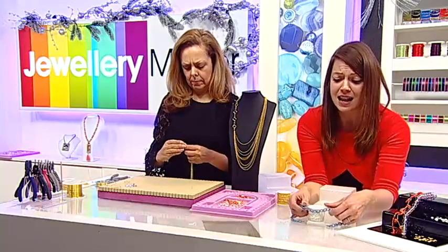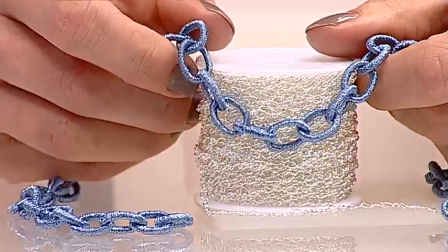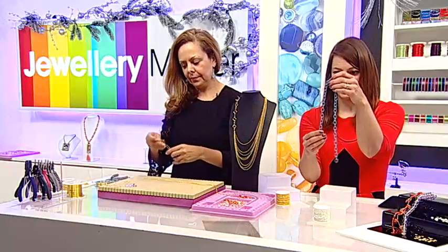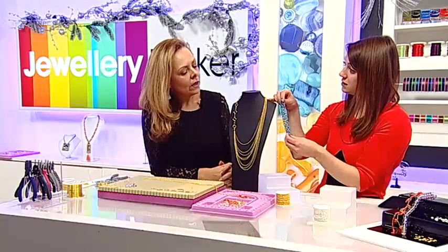Absolutely stunning. Let's have a look at them together. I love it. I love it. Gorgeous, and a great, great value bundle there as well. Don't forget, you are getting 50 metres of this, so you could probably make, at a stretch, you might be able to make 3 of these necklaces. Yeah, definitely. Do you think?